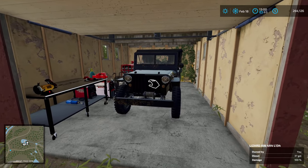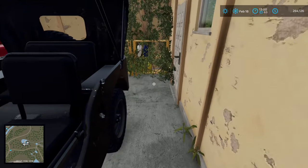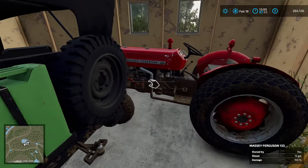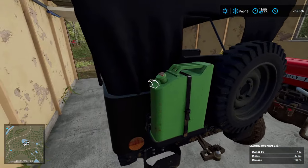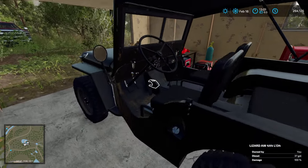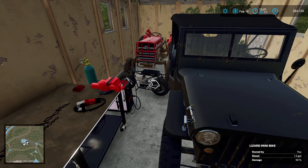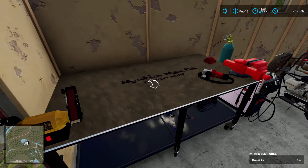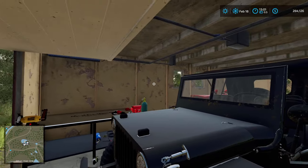Oh, yeah. I wouldn't necessarily say this is a money opening, but yeah, we got a little Massey Ferguson in this shed. An old Jeep. I don't think any of this stuff runs. If it did, it probably doesn't. It's been sitting for how many years? Little mini bike, a welder, and then a nice table. That'd be cool inside the shop if we can get some stuff working.